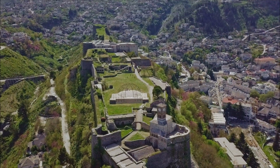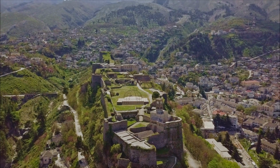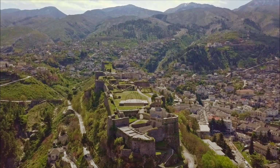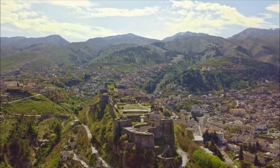When you look at Gjirokaster from this aerial perspective, with its castle made of rocks from the surrounding mountains, you probably can understand why it is also called a stone city.